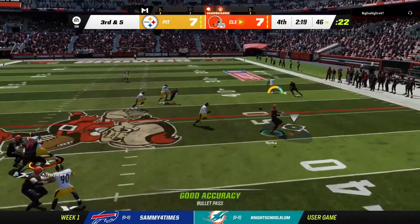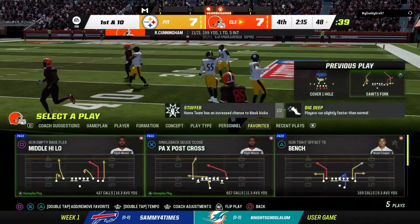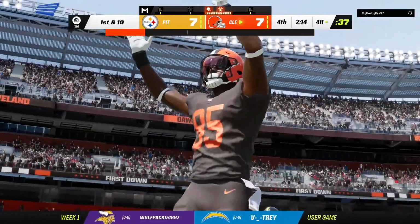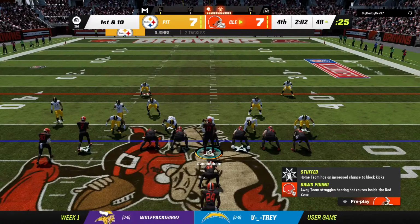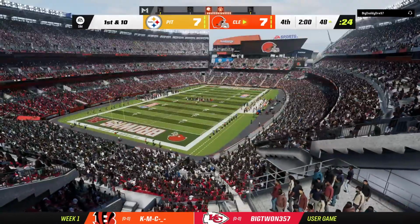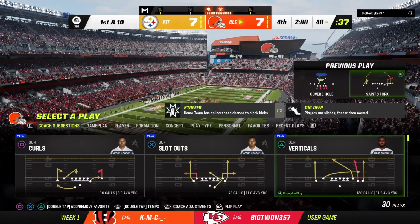He'll look to throw. That's to the right side and complete to Njoku. And he's going to have the Browns first down by about a yard as they find a way to convert there on 3rd down and 5. Getting down to the good stuff. All tied with 2 minutes remaining.